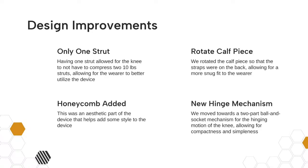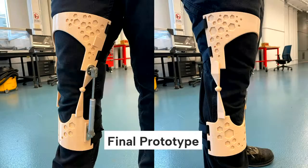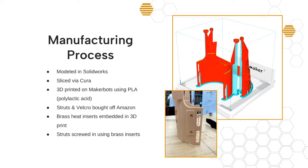Additionally, in order to attach the gas struts that we ordered from Amazon for roughly $15, we used brass inserts that were molded into the 3D print using a soldering iron, which allowed us to add our screws directly into the brass inserts instead of into the plastic, which would have added too much risk in terms of the fragility of the plastic.